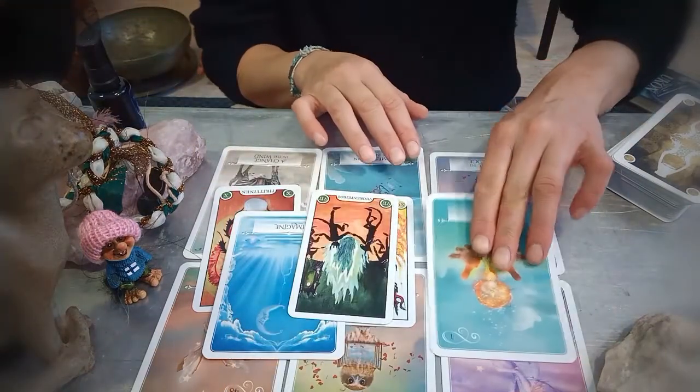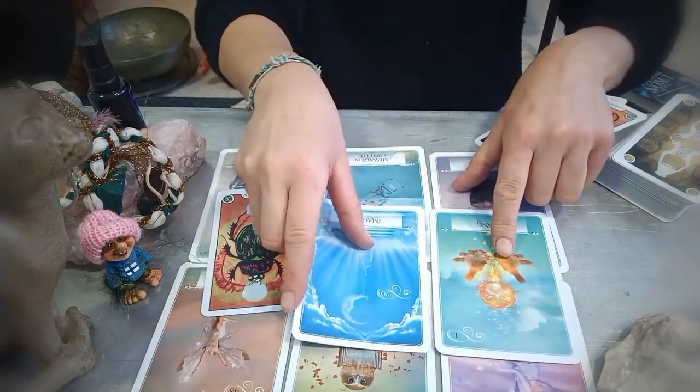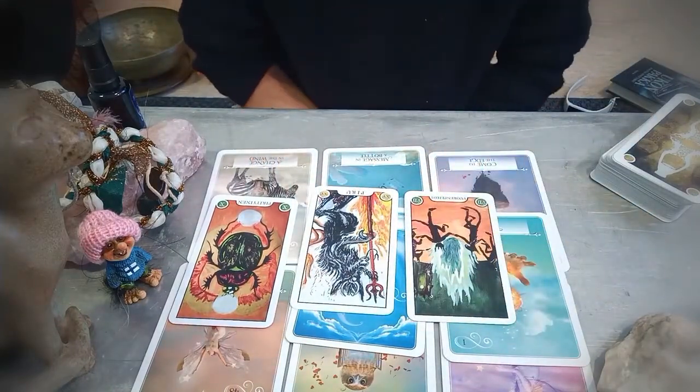All right, so that's the reading I will tell that person, and I thank the cards for the message and the horse for being there with me. It was really interesting.